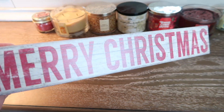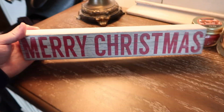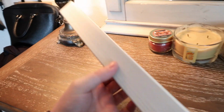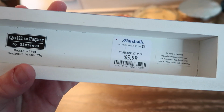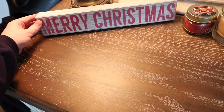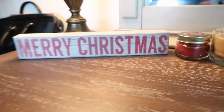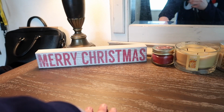Alright, so I got my candles up. Now I'm gonna put this Merry Christmas sign, I think right over here. I got this from Marshall's. It was pretty cheap. Only $5.99, so a really good deal. If you guys are looking for a nicer wooden sign, this is really good quality. Definitely will give me a few years use out of that. So we'll add that to the dresser, and now let's get the Christmas tree.